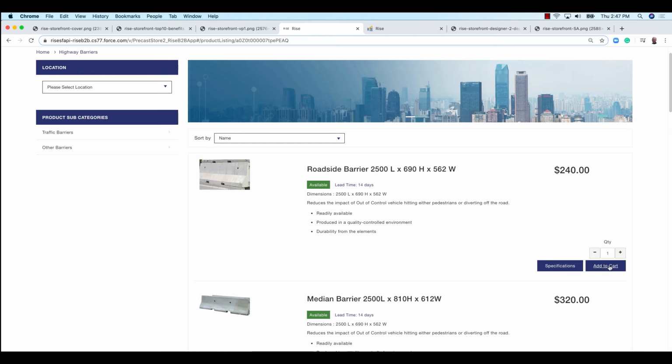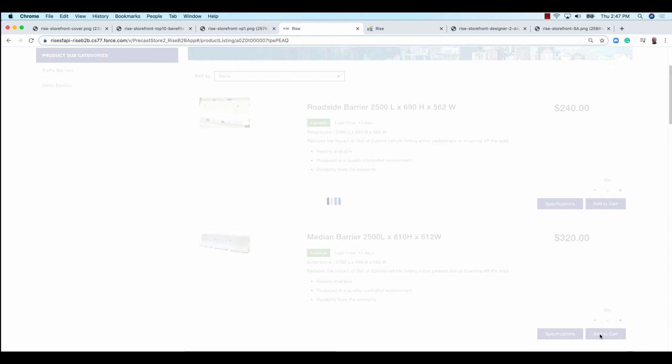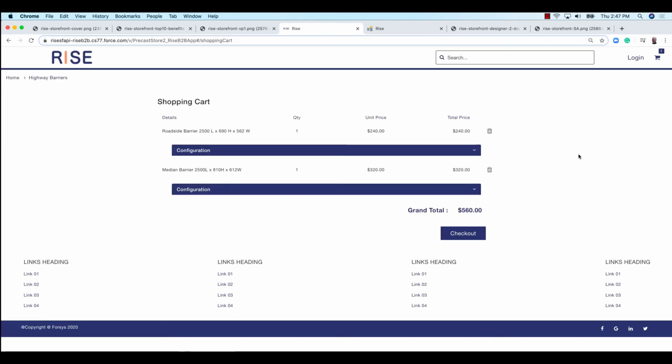So let's just add this to the cart, and we can have a quick illustration of what happens. Let's just say I pick two of these barriers, and I pick both of those. This is a very common shopping cart experience here. The layout can obviously be controlled in what this UI looks like. At the end of the day, we have added two items to the cart. You can see the items are in the cart. You can view the cart. This looks like a standard shopping cart experience, right? So as you look at the shopping cart experience, you have your configured prices.